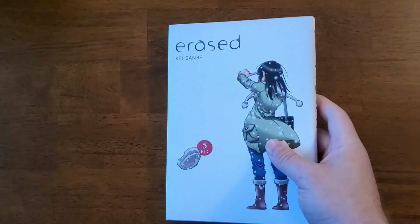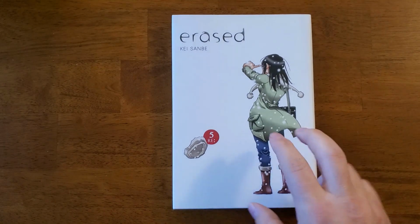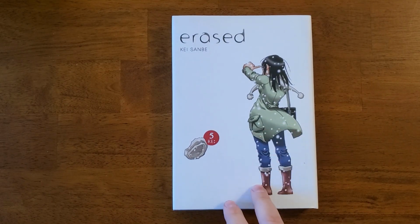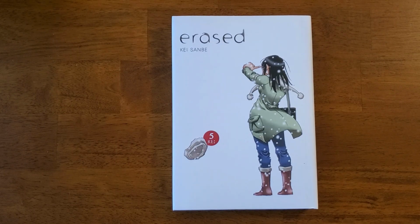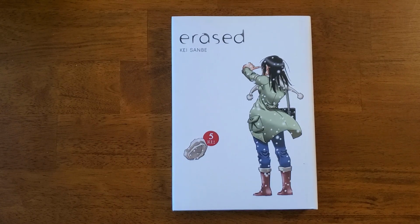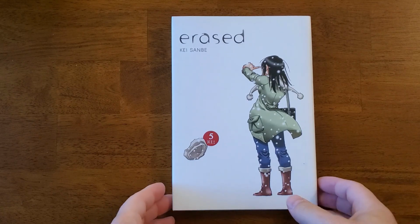And then I got volume 5 of Erased. This is the last of the hardcovers for this series. I already have 1 and 2, just waiting for 3 and 4. 3 and 4 had gotten really expensive, and now they're back in stock, so hopefully I'll get those shortly.